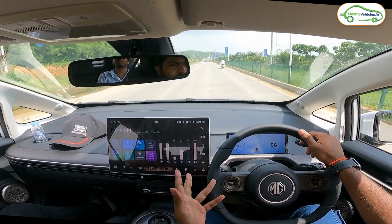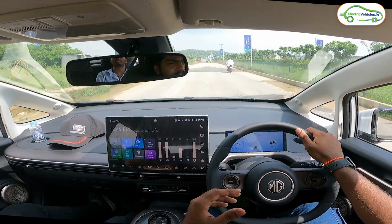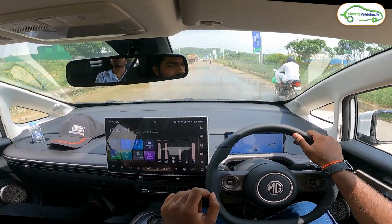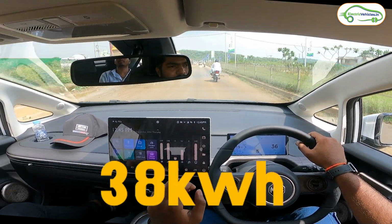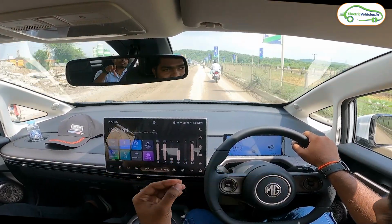It can go up to a top speed of 80-85 kmph, but it will take some time as the acceleration and the power in this Eco Plus mode will be very low. So coming to the power, this electric car has a 136 PS motor which can generate 200 Nm of torque, and the company has used a 38 kWh battery pack with which they are claiming a range of 331 km on a single charge. So this is the claimed range.